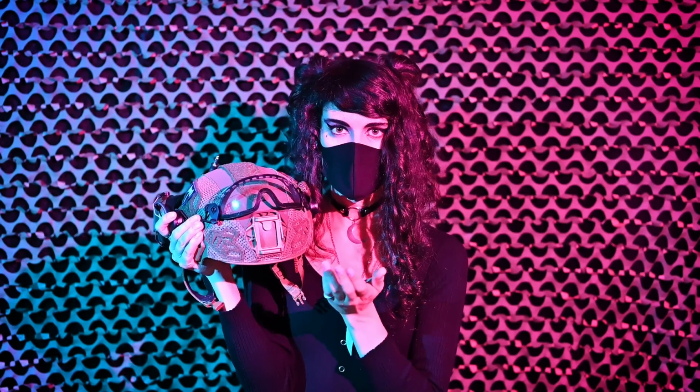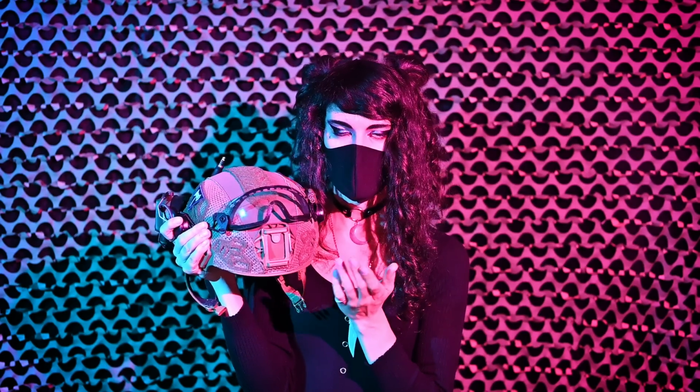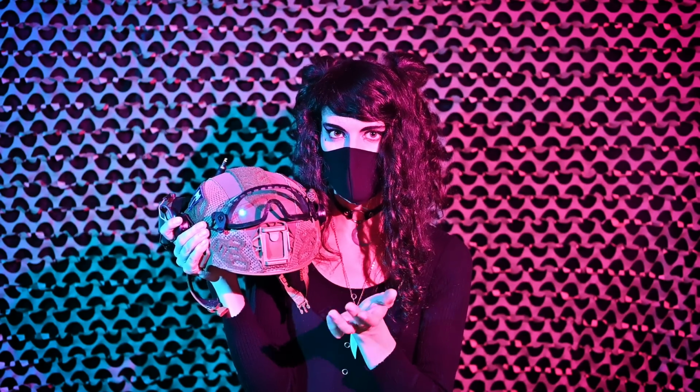It's made out of aluminum, so it's tough. And unlike the Ops Core, it's not made out of the plastic that is actually molded into the actual shell of the helmet. The problem with that is that once that plastic wears through from usage, it can't be used anymore. And you gotta throw the whole shell away, and that really sucks. So I do recommend getting some sort of metal shroud that is not actually integrated fully into the helmet.